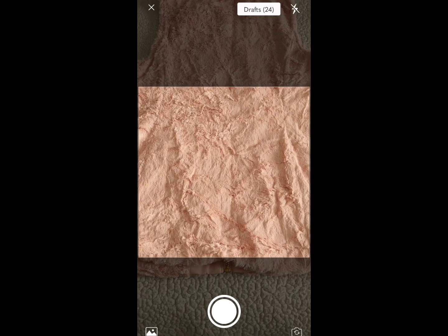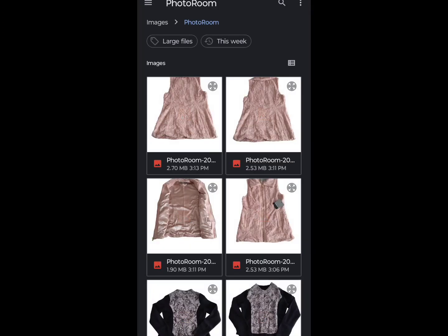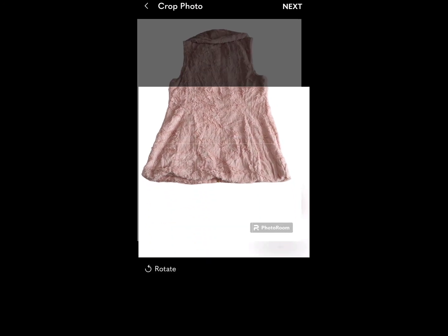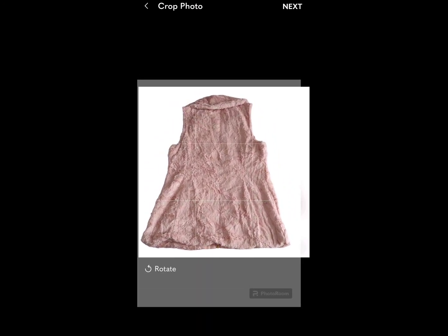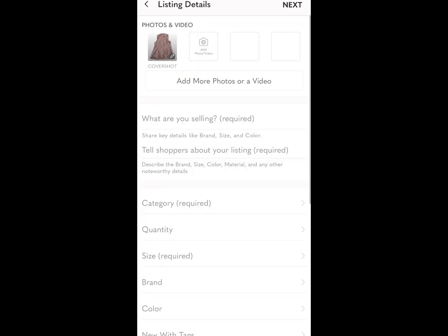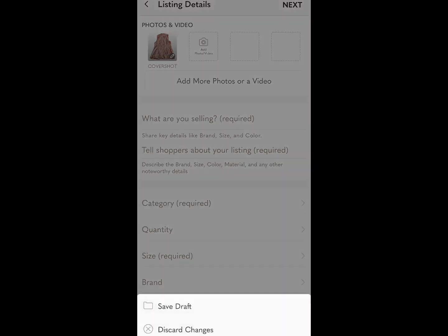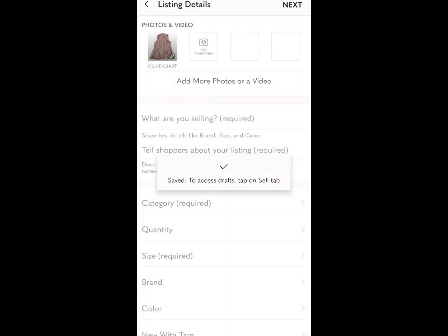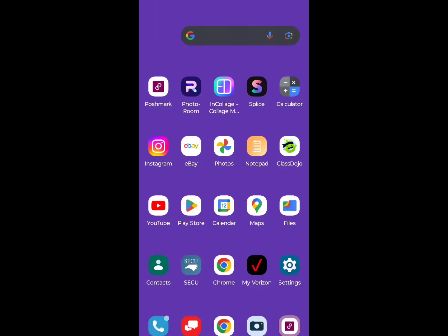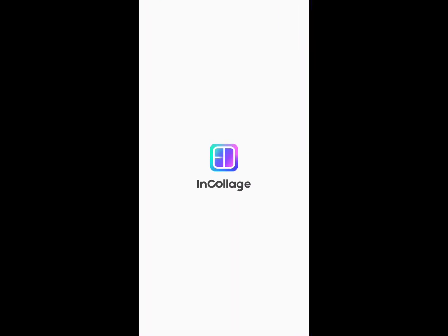Then I go into my Poshmark, and all you have to do is just upload that photo. They will put the watermark in the bottom of the photo, but if you don't really want that, then you can just kind of crop it out, as you can see I'm doing here. And then I just save it to my draft in Poshmark, and it gives me the look that I like for my closet.